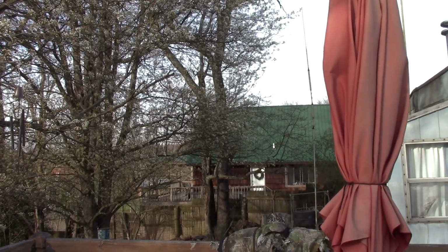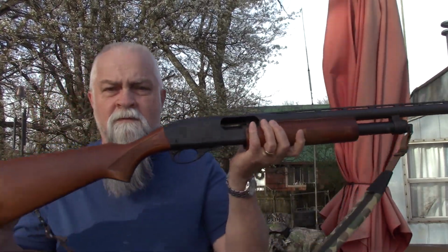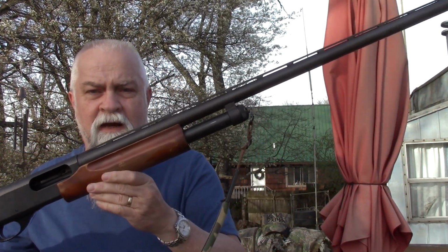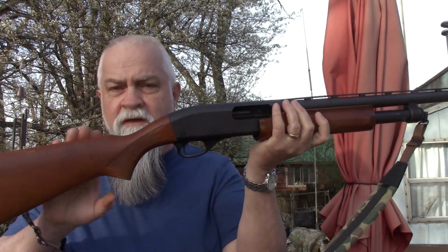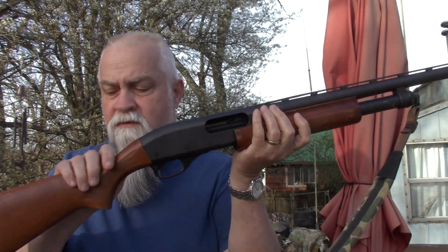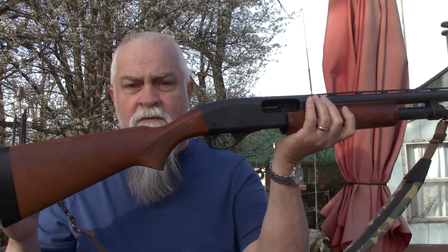So let me get the camera zoomed in on the gear that I'm going to be taking, and I'll try to go over everything. Before that, let me show you the shotgun I will be taking. This is my Remington 870 Express. It's a Magnum, ventilated rib. This is I think a birch wood. It's not like the Wingmaster. It's a dull finish, just some checkering, not the fancy engraving. Rubber butt pad.